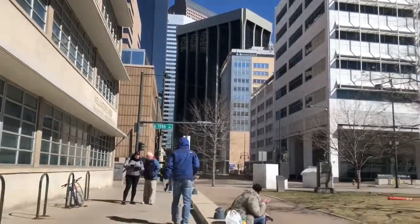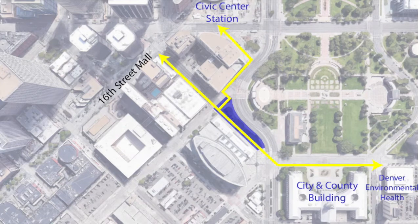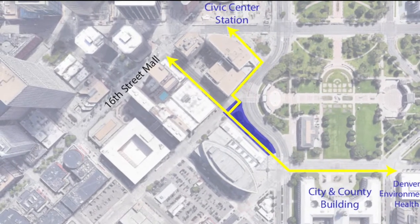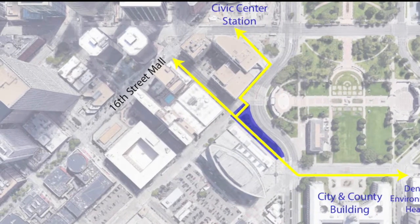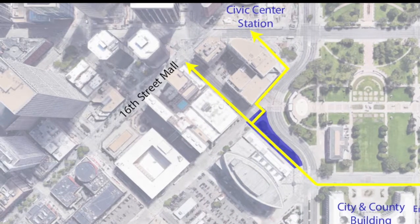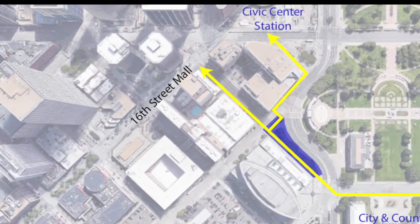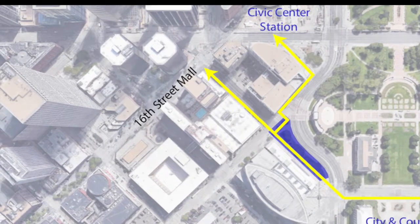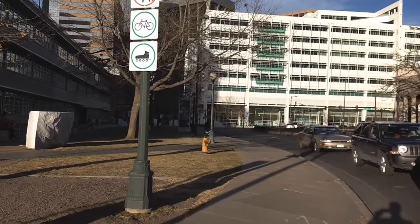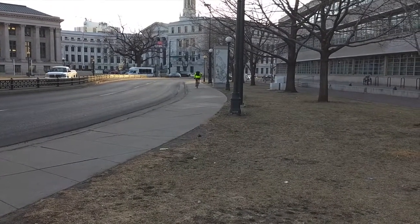Both spaces function primarily as pathways. MacIntosh Plaza is the most direct route from the City and County Building and a neighboring office building housing the Denver Department of Environmental Health and the Denver Elections Division to the attractions and transit corridor along the 16th Street Mall. The sidewalk along Colfax Avenue is also a signed bikeway connecting the Bannock Street bike lane with the protected bike lane on 15th Street.